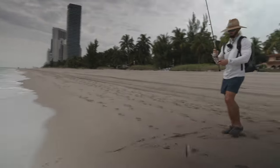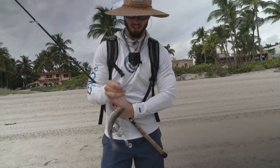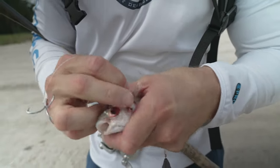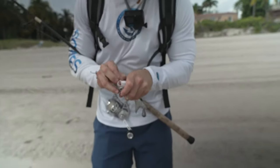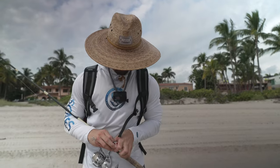All right, finally got one to the beach. This is what we're using. It's a perfect silver mullet. Kind of snagged it in the gill, which isn't ideal, but it's about an 8-inch bait. Perfect for the snook, tarpon, jacks, anything moving down the beach right now. This is what they're feeding on.